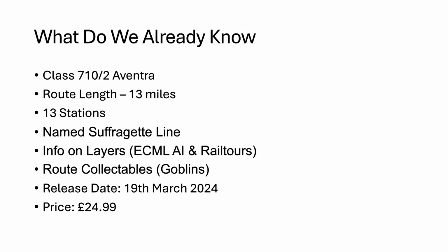The line's going to be called the Suffragette Line in light of the recent change to the Overground lines, which TfL announced in February. We've got loads of information on the layers, including the East Coast Main Line AI, and we've got information about the rail tours. We've got some information about the route collectibles, we've got some standard route maps, and I believe there was some mention of little goblin characters dotted around the map, so that'll be cool to see.